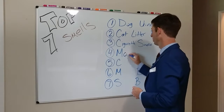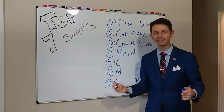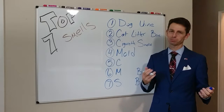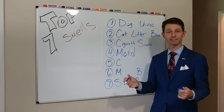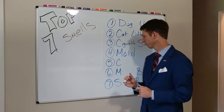Number 4, mold. Of course, if you have mold, you need to get rid of that anyway. The smell is no good, obviously, and nobody wants to buy a house that has mold in it. So remove the mold. Sometimes you can just use a bleach solution or something like that, but consult a professional if it's a major problem.